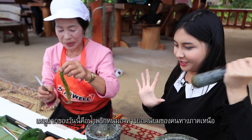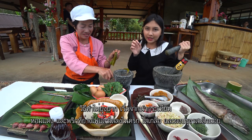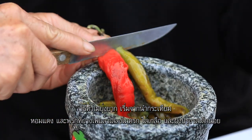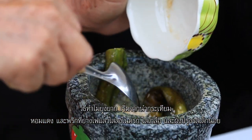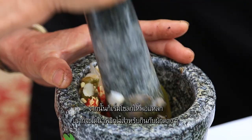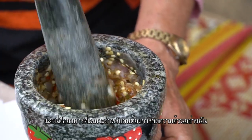Our first menu today is nam prik num, a popular northern Thai dish. It is not a difficult recipe to make. The first step is to put the grilled shallots and chilies in the mortar, add a little bit of salt and seasoning powder, then mix them roughly. We will thus get the chili sauce that is usually served with vegetables. This food is suitable for those who want to lose weight like me.